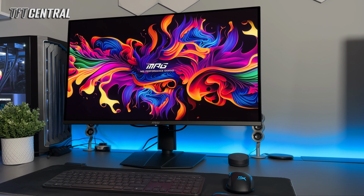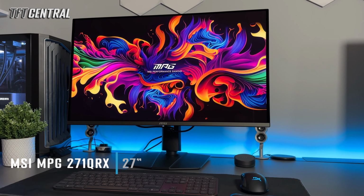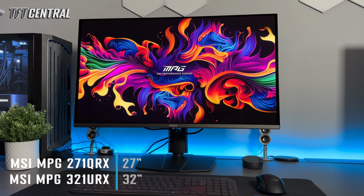Today we're going to be taking a look at the recently released firmware updates for the very popular MSI 27-inch and 32-inch QD-OLED monitors, which we reviewed recently. At the start of May, MSI published a new firmware for their MPG271QRX and their MPG321URX models, which offers a wide range of improvements, updates and bug fixes.